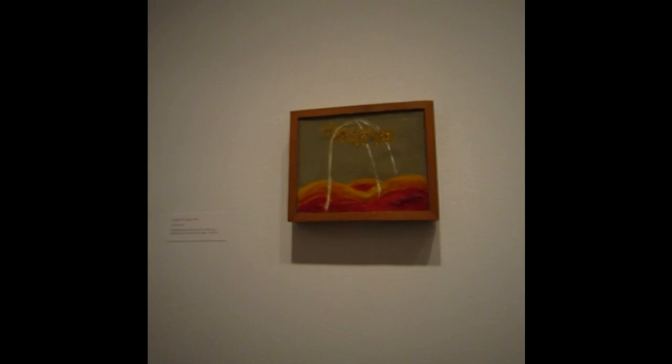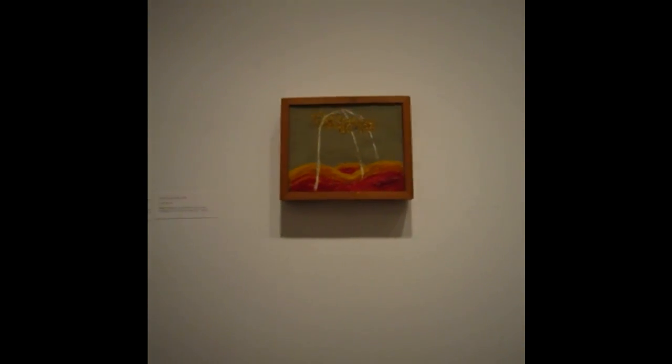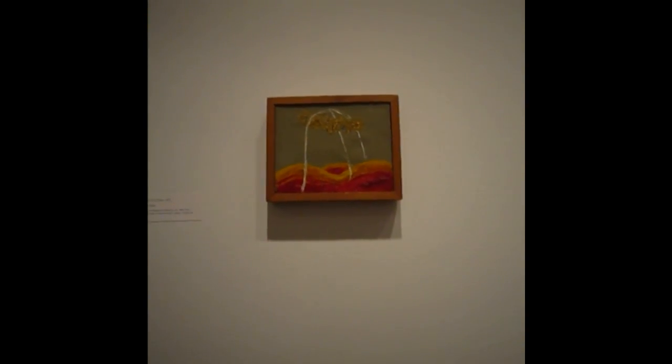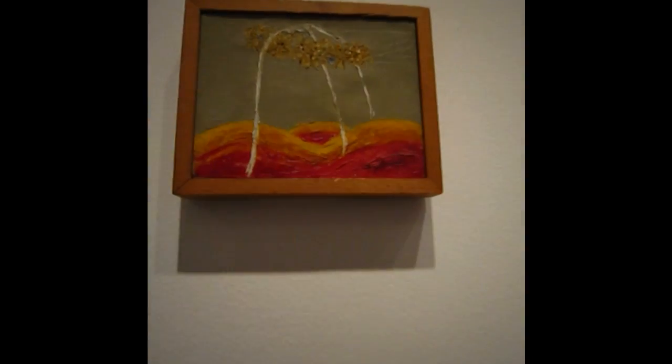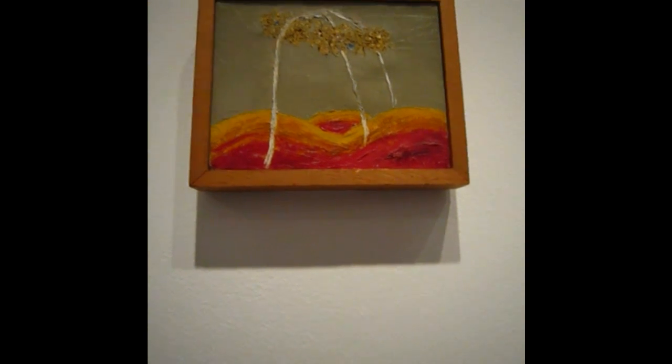This is another interesting piece, and we're almost getting to a kind of a landscape sense with this, and they've got a little garland of flowers over this form. Almost looks like a little kind of head shape.